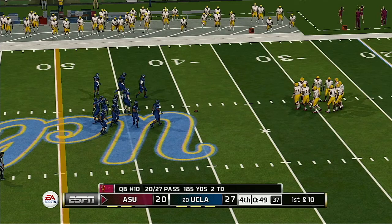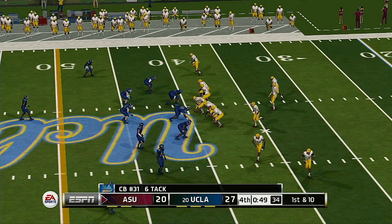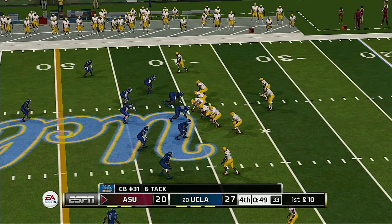They must have seen something in the defense because that was the exact same play as the one they ran before. Exactly the same play. The defense better make some adjustments because right now there's a mismatch that the offense has taken advantage of.